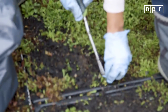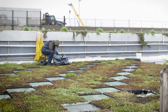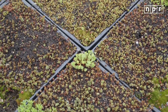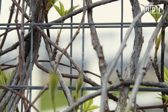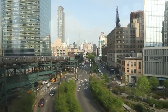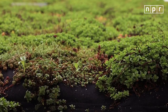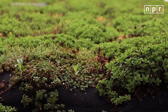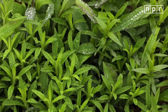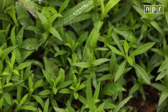And these are just 3 of the problems green roofs can help solve. But to really put a dent in any of these issues, cities would have to implement green roofs at a large scale. Stuart Gaffin, the research scientist you heard from earlier, estimates that if all of New York City's 1 billion square feet of roof space were greened, those green roofs could lower the city's temperature by nearly 2 degrees Fahrenheit and absorb over 10 billion gallons of stormwater each year.